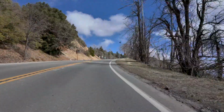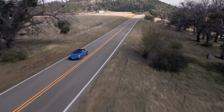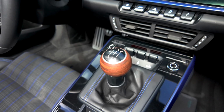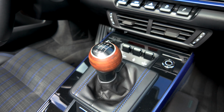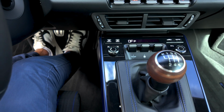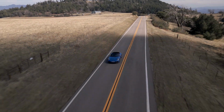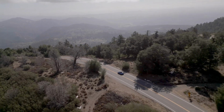Now, what's interesting is 70% of all 911T buyers from last year bought manual transmissions, which is why they've gone down the path of getting rid of the automatic and focusing solely on manual transmissions when it comes to the T. The other thing is, last year's model had 7-speed, 7 gears.